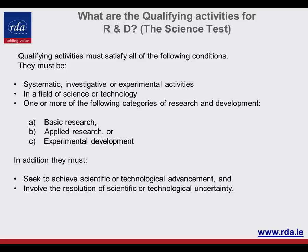They must be systematic, investigative, or experimental activities in a field of science or technology, okay? And they must consist of one or more categories of research and development: basic research, applied research, or experimental development.